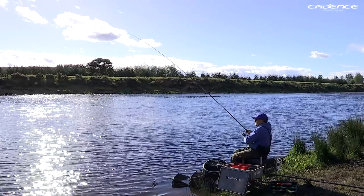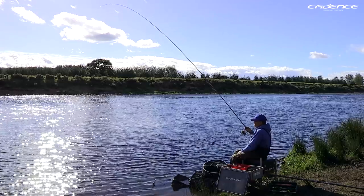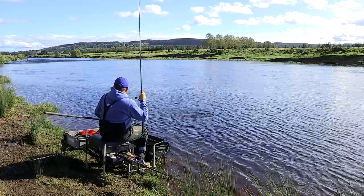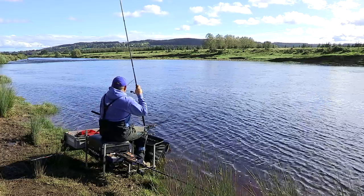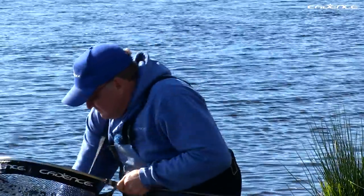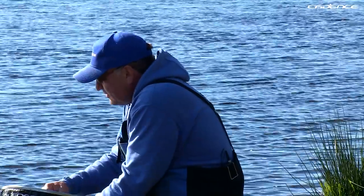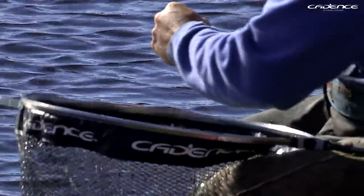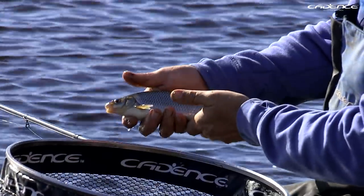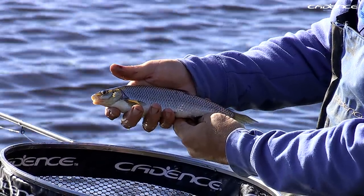We've still got plenty of power to play the fish quickly and swing it in, but given the fact that I've said that, I think I'm going to net this one just to make sure I get it. If I was fishing with a bigger hook, I'd have no problem swinging that in, but on an 18, the way dace fight, they're so erratic and such a jagged fight. But there you go, it's a lovely, I'm going to say 6 ounce dace.